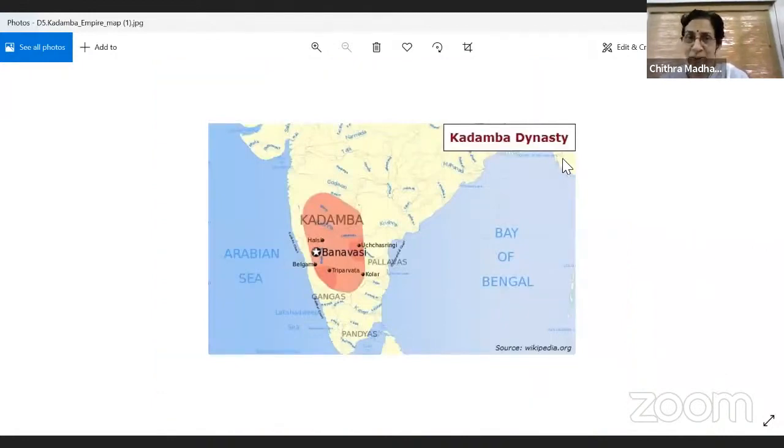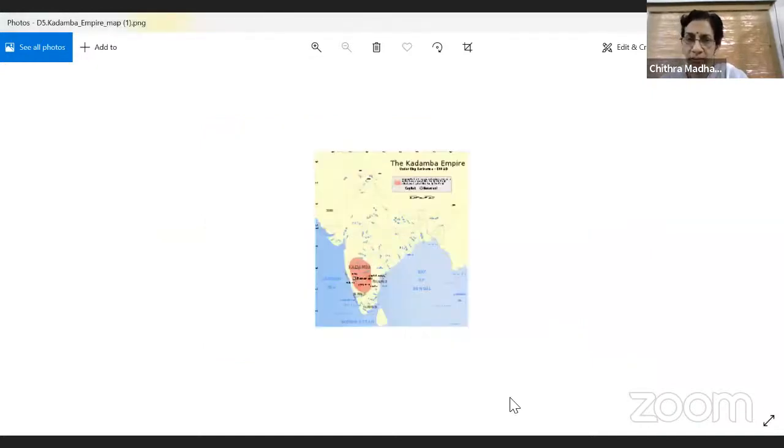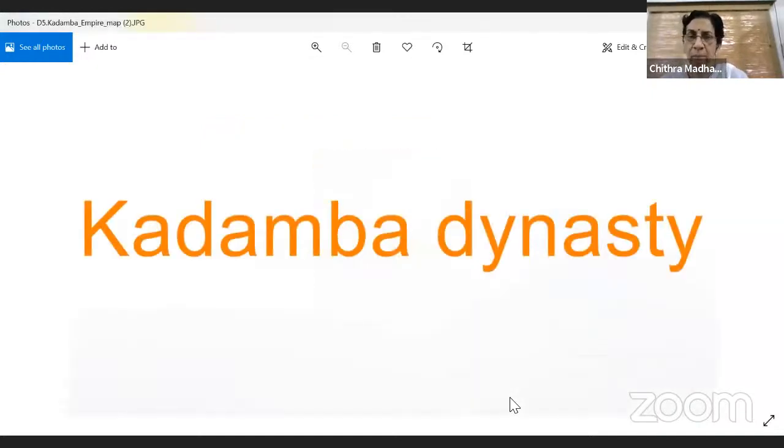I am not digressing from the main topic of Kanchipuram being a center of learning. I am getting there, but bear with me and watch this map. There was a dynasty called the Kadamba dynasty. Not many people know about it. The Kadamba dynasty had its capital in a place called Vaijayanti. This is the approximate area of the Kadamba dynasty, the Karnataka area.